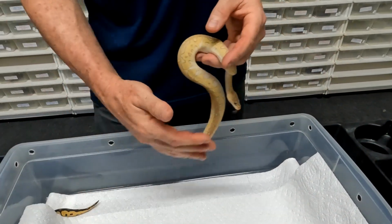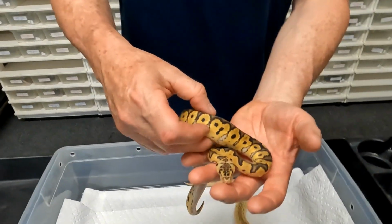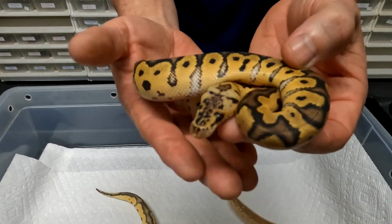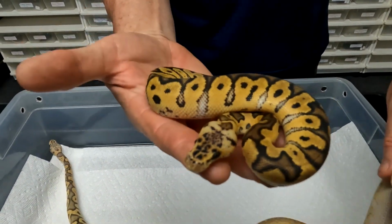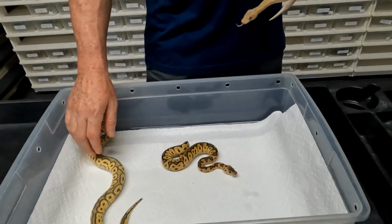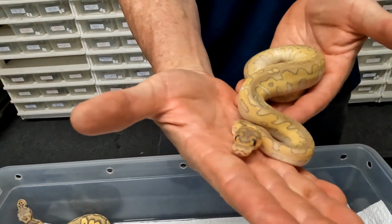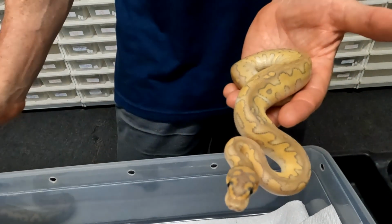Very nice boy. All right, and the second one is a pastel clown, female, and this is het hypo, so it carries 1 copy of the hypo gene. So hopefully we can get some clown super pastel hypos real soon. Okay, and the last one, which is my absolute favorite of the trio, is a lesser clown hypo. Ooh, check her out.